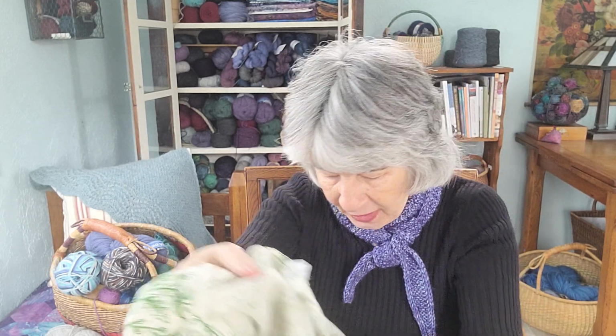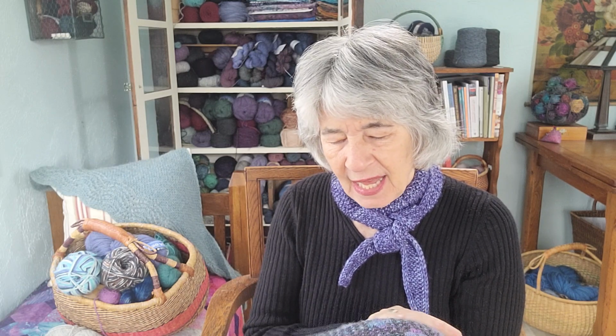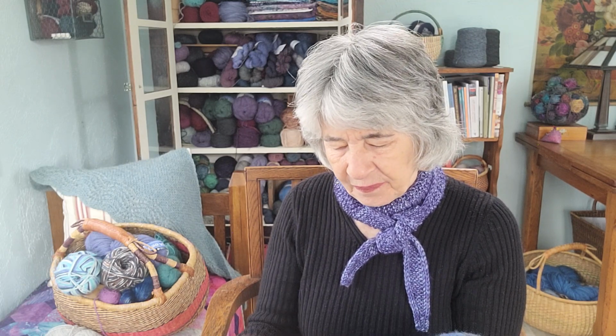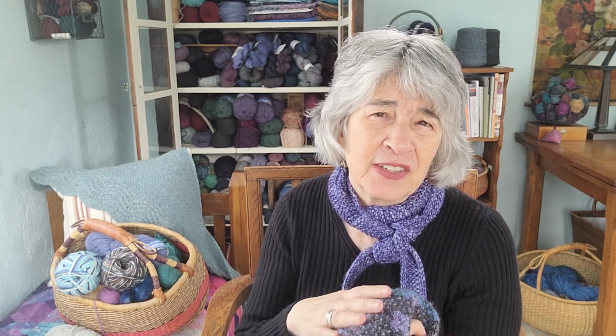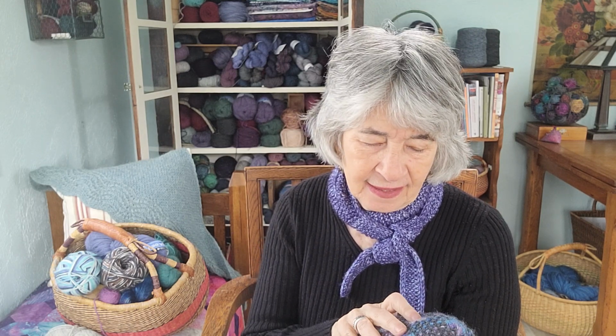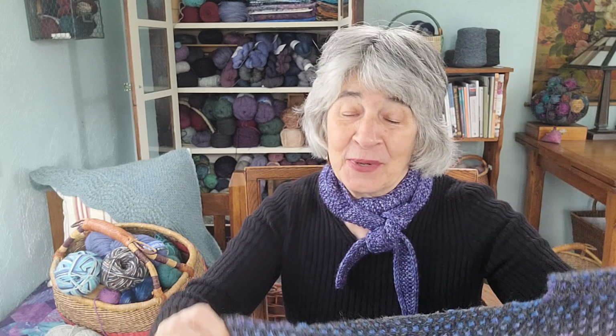But anyway, oh my gosh, I absolutely love the fabric that these 2 have made together. The Lichen and Lace is not soft. It's pretty rustic, but boy, when you put it with the Entropy, which is pretty soft, I really like it. It just makes a wonderful stretchy fabric. And after I blocked it, I was just thrilled.